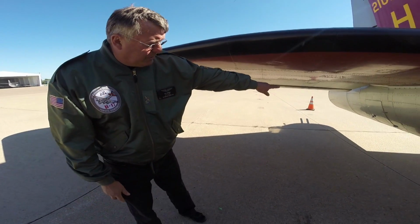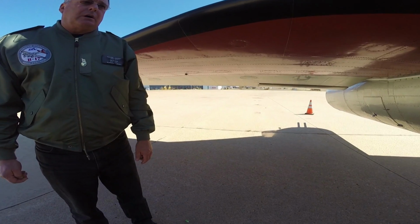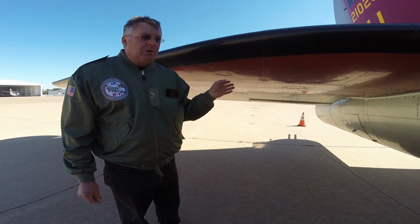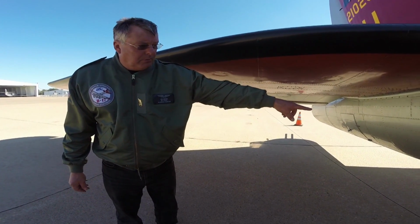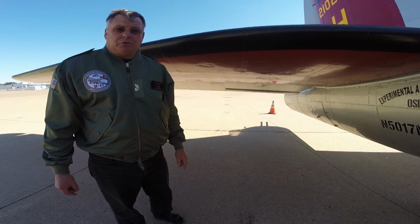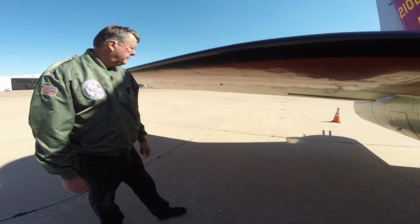Over here, this is the bailout door for the tail gunner. You can imagine at 30,000 feet on oxygen, 30 below zero, getting shot down, trying to find your way around the big bulge in there where the tail wheel goes, find your way out the door. So they put a special door in there so he could get out in a hurry on his own.